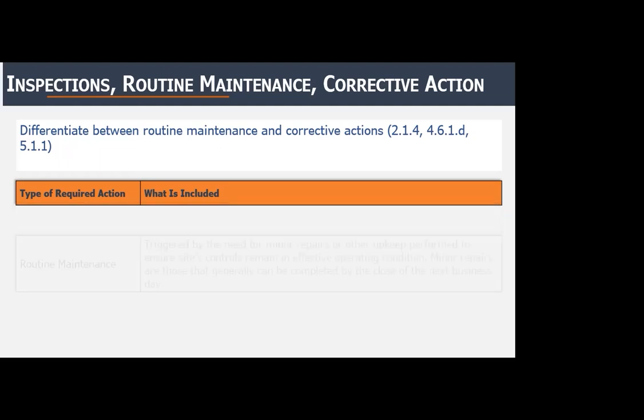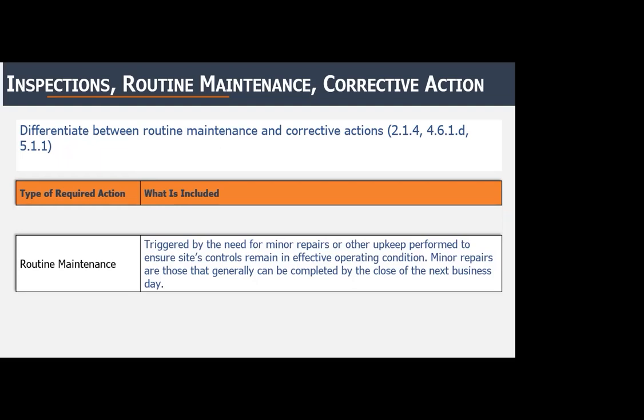When it comes to routine maintenance, what we say in the permit is that it's going to boil down to minor repairs or upkeep. These are not going to be major, like replacement of controls or significant alterations to BMPs, but minor repairs. Those fixes can generally be completed by the end of the next business day. There's some flexibility there if there's a good reason to go a few more days. I think we allow an extension up to 7 and still be routine maintenance. We also have a trigger in there if you find that maintenance is needed for the same control repeatedly, 3 or more times, that could potentially be considered corrective action. But I won't be going into a lot of detail with that.